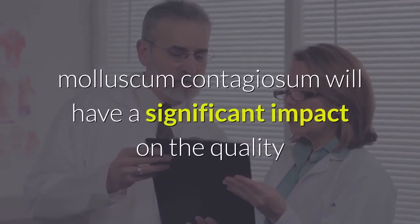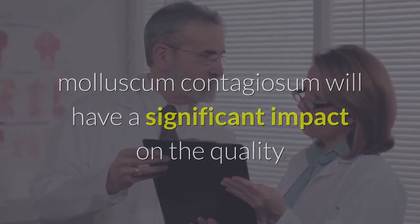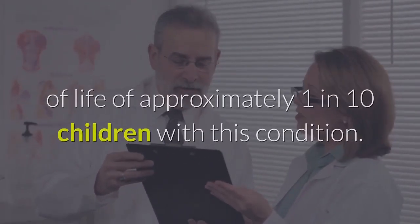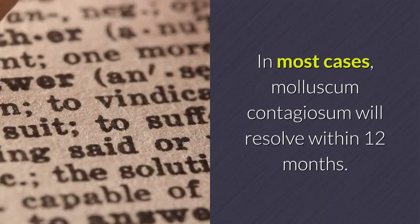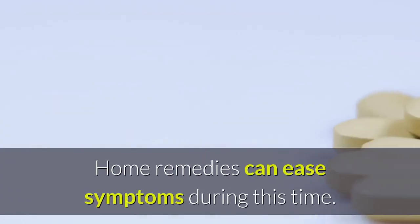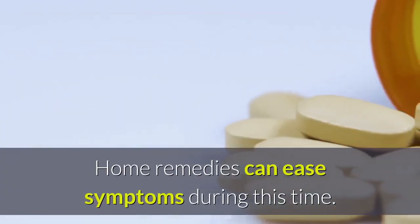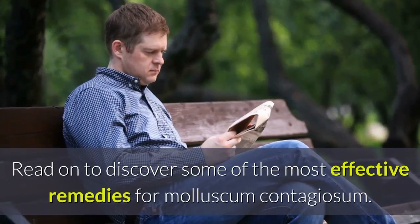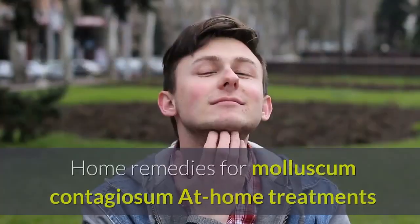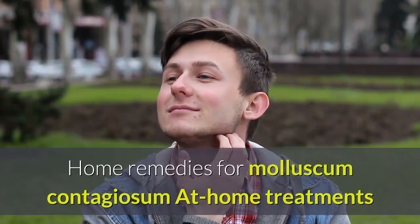According to research, Molluscum contagiosum will have a significant impact on the quality of life of approximately 1 in 10 children with this condition. In most cases, Molluscum contagiosum will resolve within 12 months. Home remedies can ease symptoms during this time. Read on to discover some of the most effective remedies for Molluscum contagiosum.